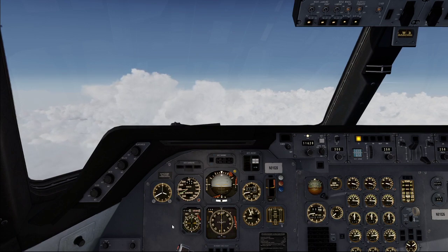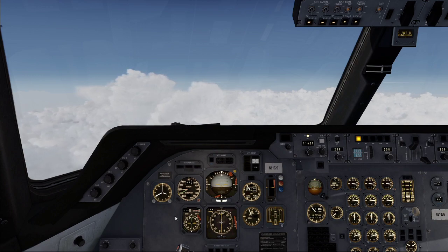And then at top of descent, we can fire the stream back up and kind of get the best of both worlds. You get a little bit of the departure, then the arrival, and skip the cruise.